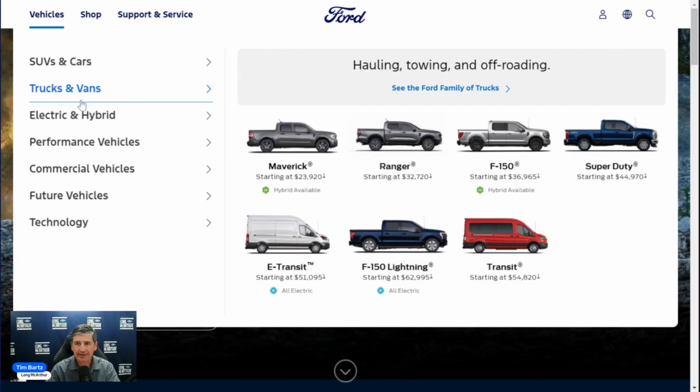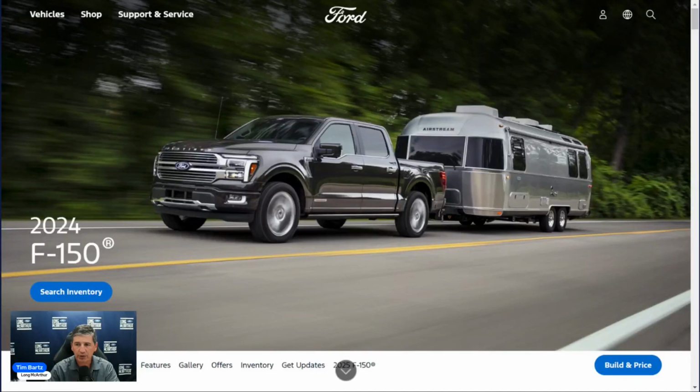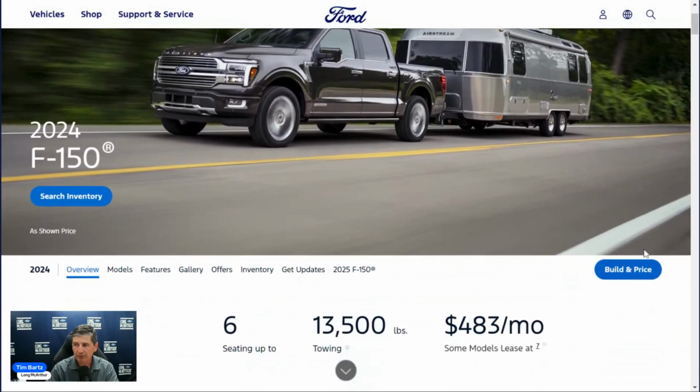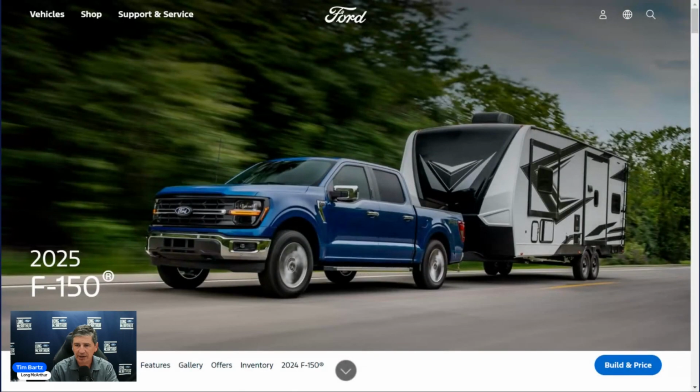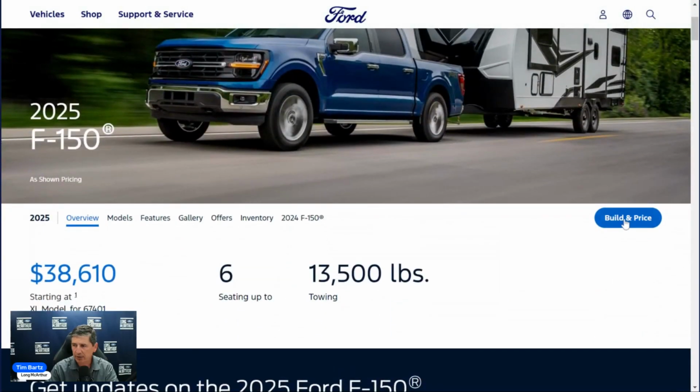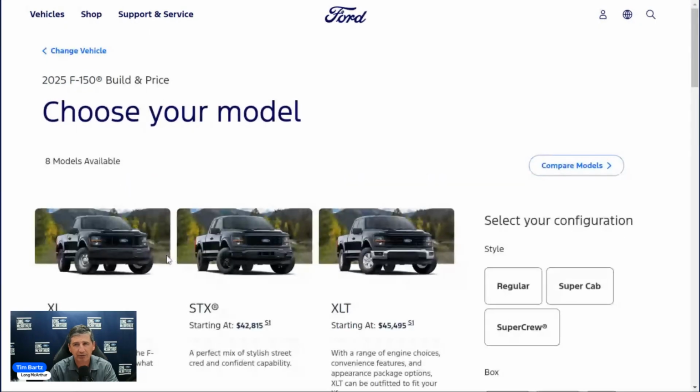But if you're looking on a desktop like we are here, we're going to go to Vehicles, Trucks and Vans, and F-150. If you're doing it this way, you'll see the 2024 F-150 here. As long as there's inventory on dealer lots, they will have the build and price here for the 24 model year. So they go hand in hand; somehow it's integrated together. To find 25, you'll want to move over to the end on this bar and hit 25 F-150. You'll see 25 here, and then we hit the build and price. When it loads, you'll see it up there as well. So make sure you're looking at 25, not 24. They look similar. It's not a redesign this year. That was last year, so they'll look about the same.